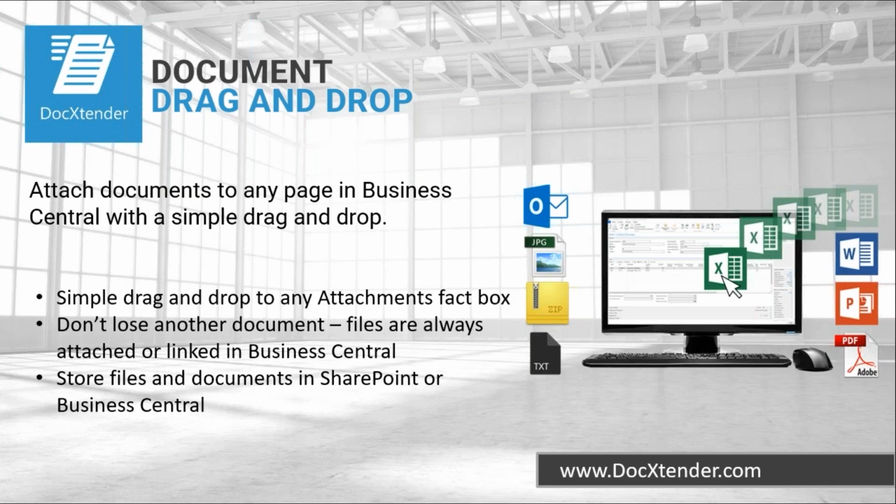We build a nice directory structure in SharePoint. So it makes it very easy to utilize SharePoint as your document management area where you can set up alerts and workflows and all sorts of things when documents are added. Like maybe I want to drag a document onto a bill of materials or something like that, and that triggers off some engineering workflow. Well, you can do that, and that's all driven by using Doc Extender to drop the stuff in SharePoint. Or, of course, you can just store those attachments within Business Central as well.